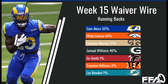about 51% of leagues. I understand the ownership for Latavius Murray is high, but I really feel like anyone in the playoffs who has Latavius Murray available on the waiver wire should really be trying to go after him. This goes double for the Alvin Kamara owner.